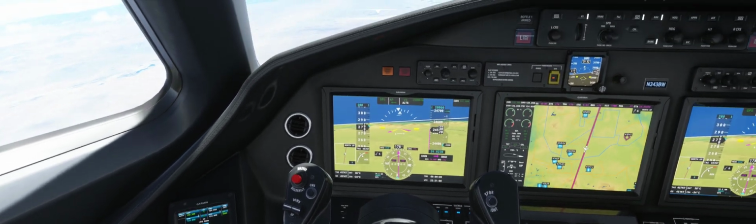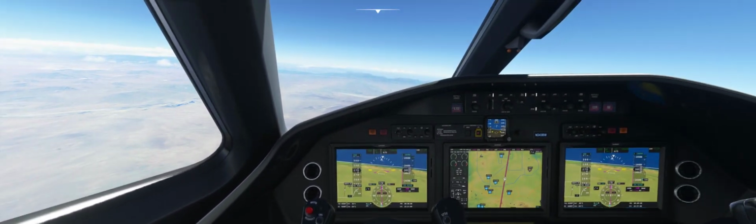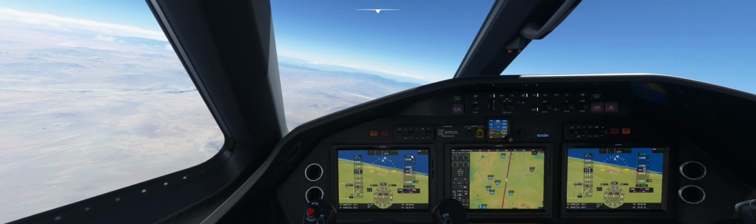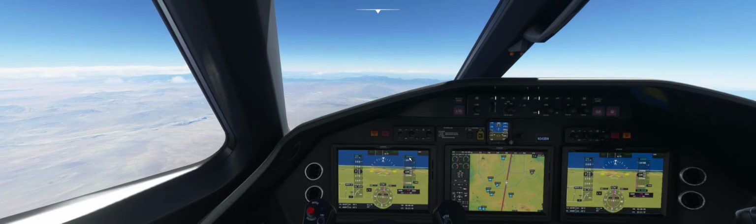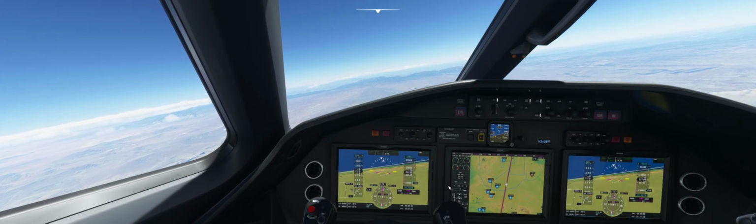That, in turn, is causing absolute havoc with our knots indicated. So we're getting constant overspeed warnings, and then the temperature drops, or rather goes to ground level air temperature and plummets, and then it drops and it's to actual outside air temperature, and it's overspeed warnings, and so that's a mess, an absolute mess.